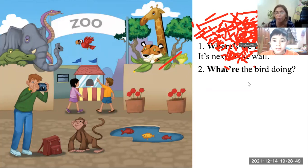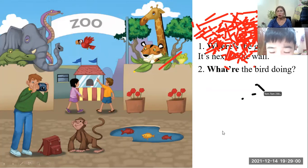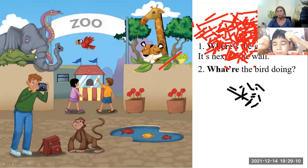What are the birds doing? Okay, the bird is what, Tom Tom? Look at the birds. The bird is flying. Yes, very good.